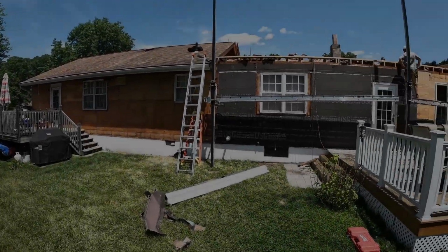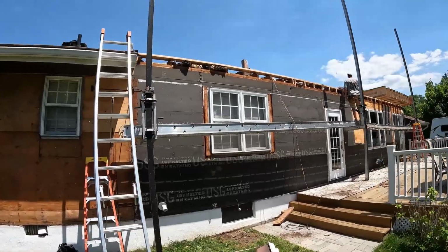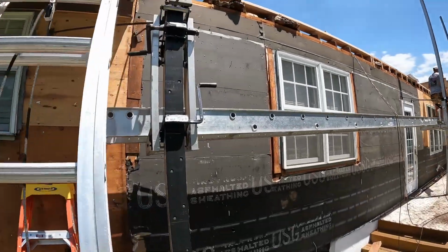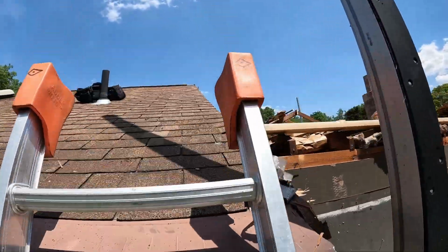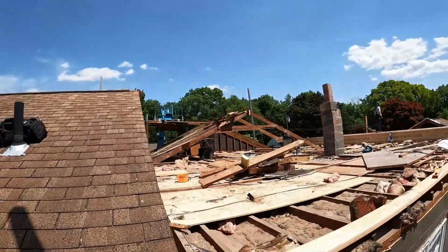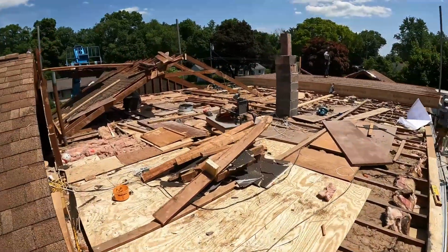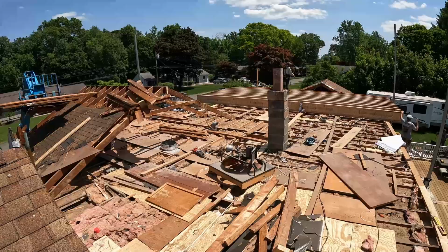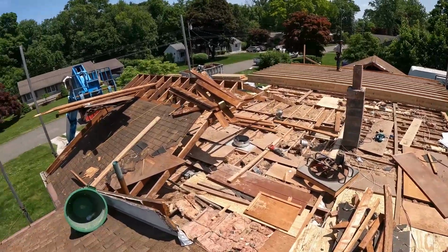All right, guys, so we just finished lunch and we are making pretty good progress. It's extremely hot today, so hopefully we can get the rest of this torn off soon and be done with it. But as you can tell, we are much farther than we were at the beginning of the day.